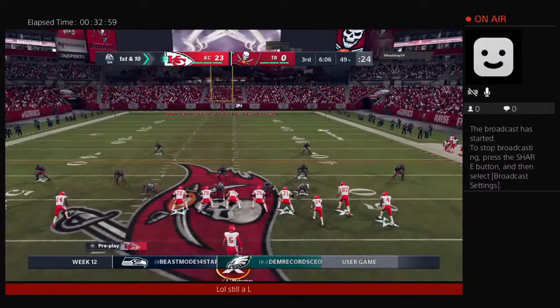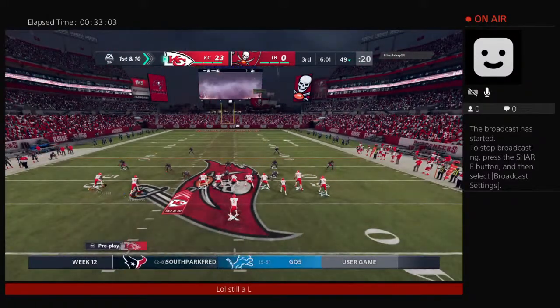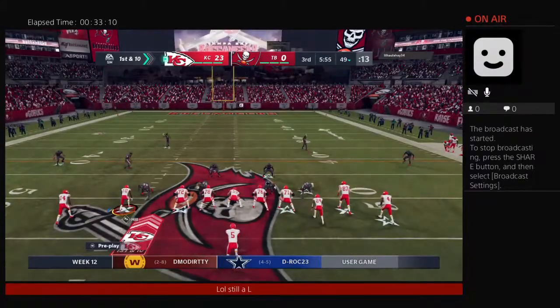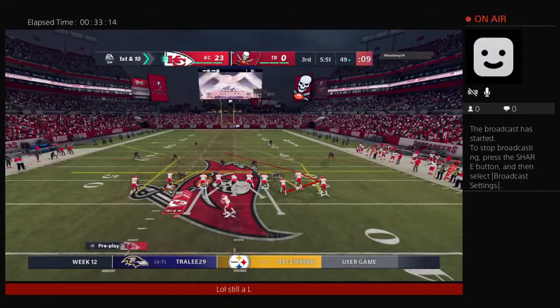Shut down these two. 45 for Mike. Come on, baby. Let's see what you got. Hey, check Mike 45. Good trap.